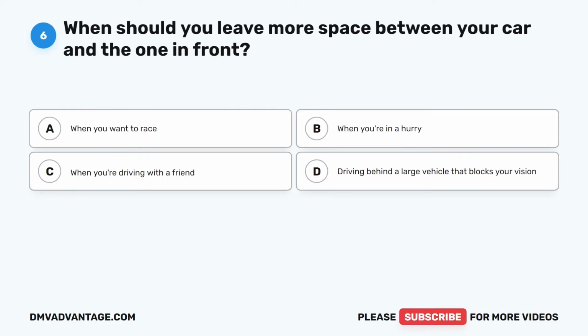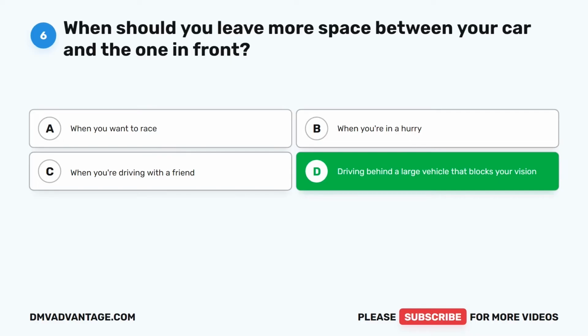Question 6. When should you leave more space between your car and the one in front? A. When you want to race. B. When you're in a hurry. C. When you're driving with a friend. D. Driving behind a large vehicle that blocks your vision. The correct answer is D. Driving behind a large vehicle that blocks your vision.